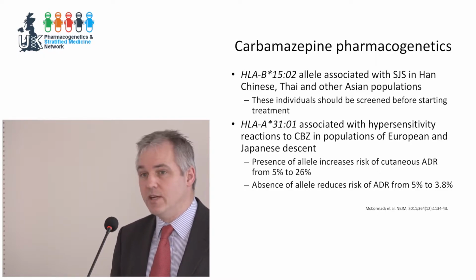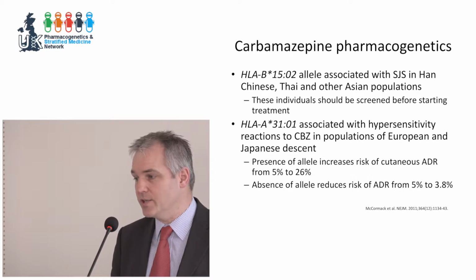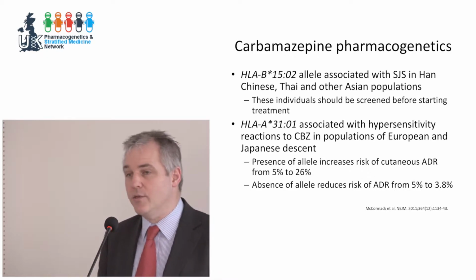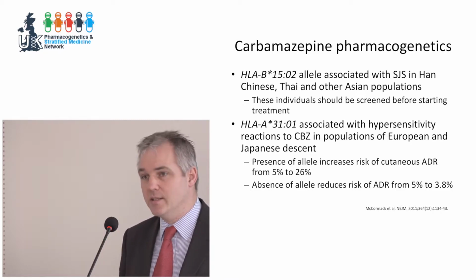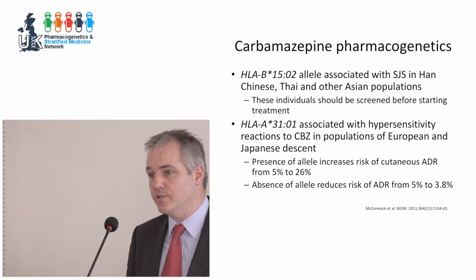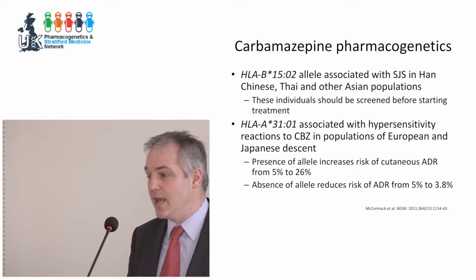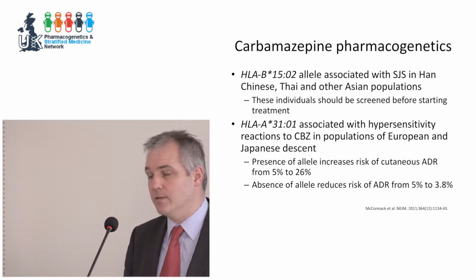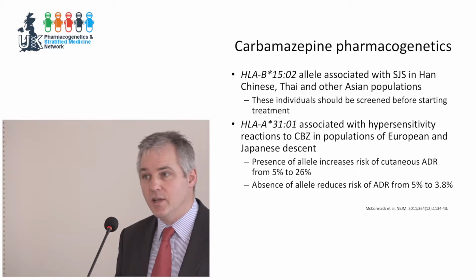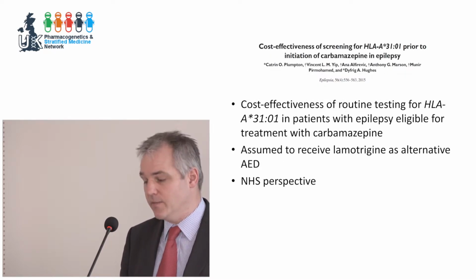And these individuals should be screened routinely prior to being prescribed carbamazepine in order to avoid the potential for these adverse drug reactions. More recently, HLA-A*3101 was found to be associated with hypersensitivity reactions to carbamazepine in populations of European and Japanese descent. And the presence of this allele increases the risk of cutaneous adverse drug reactions from about 5%, which would be the background rate, up to 26%. And conversely, the absence of the allele would reduce the adverse drug reaction rate from 5% in the untested population down to 3.8%. So there's a differentiation of being able to select patients at risk of adverse drug reactions through identification of this allele.